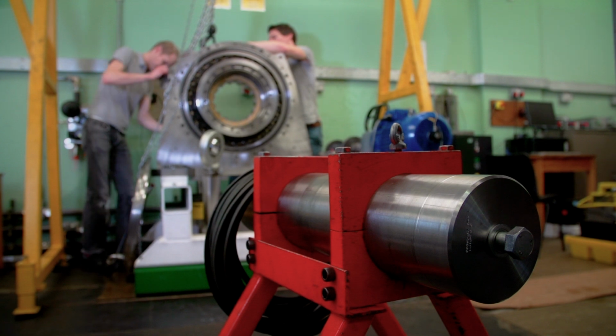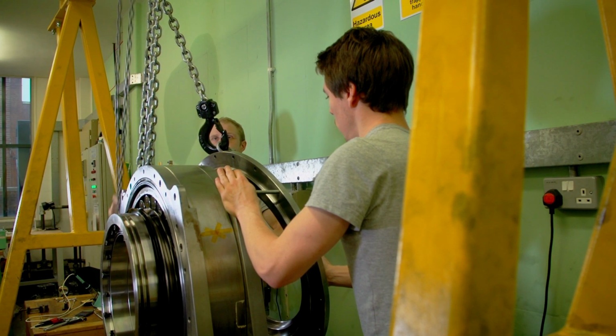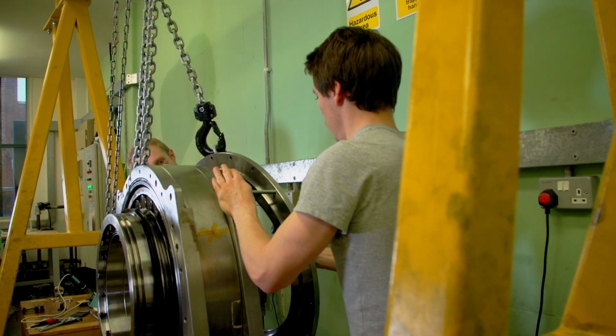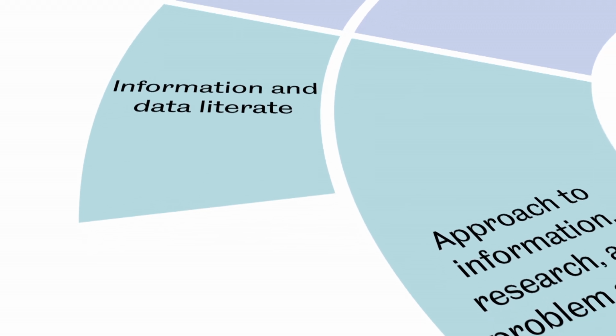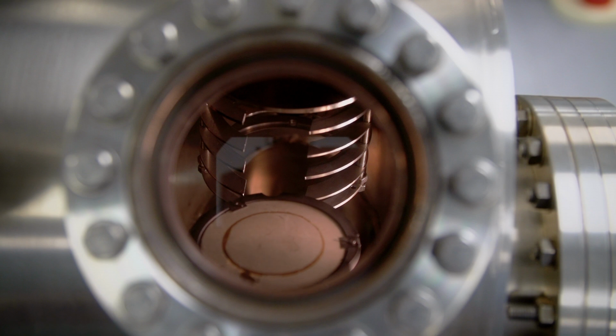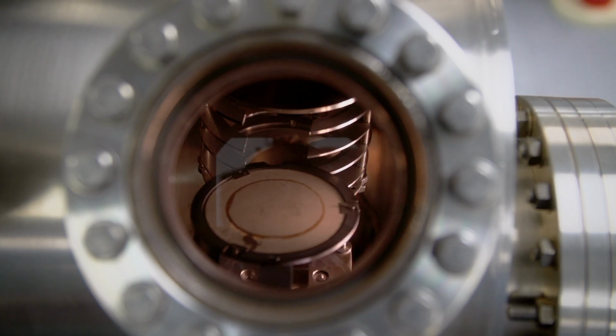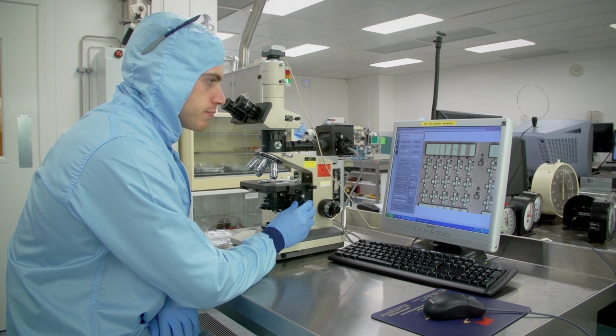So the second sector is about their students' approach to information research and problem solving. We've divided this into 3 elements. The first one is their ability to work with data and information, and that might look at their ability to manage and evaluate information and also work with incomplete information and make engineering judgments.